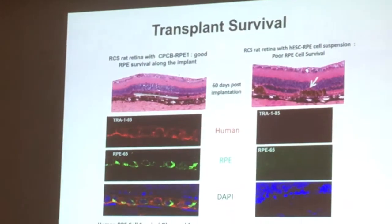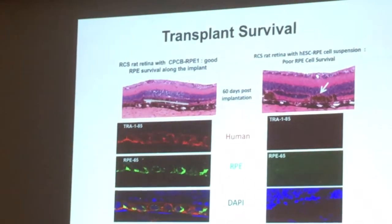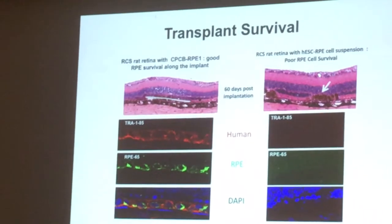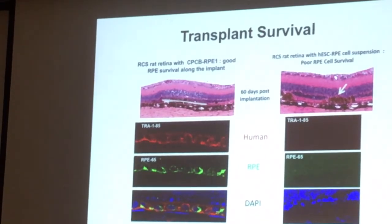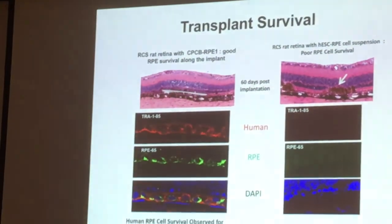And interestingly, what they are is macrophages have come in and eaten these RPE cells. So in fact, when you inject them as suspensions, not only do they not line up and provide growth factors, but they also don't survive. Macrophages come in and they eat them up. So how do we get them lined up?